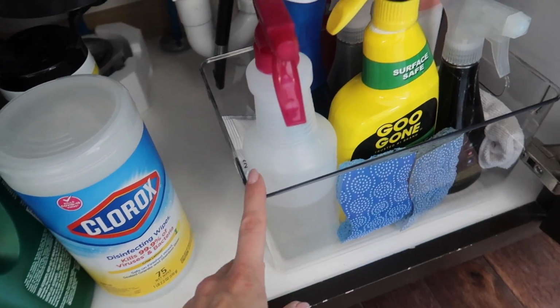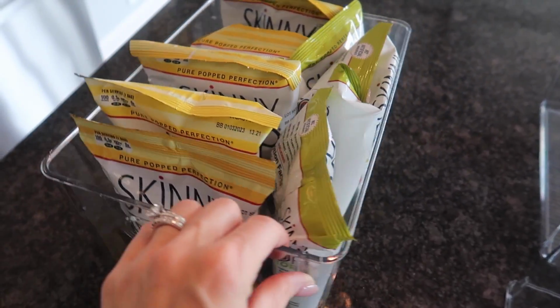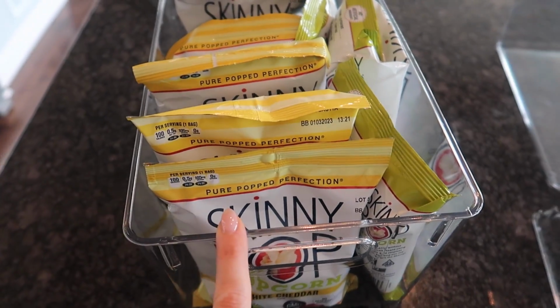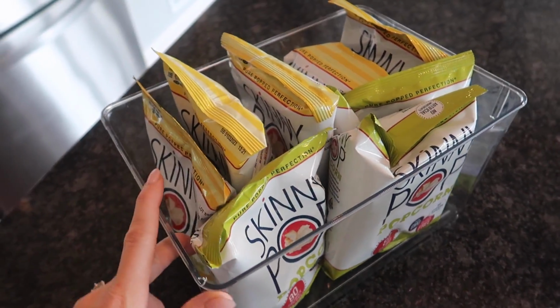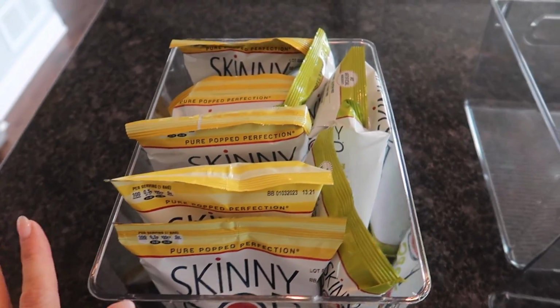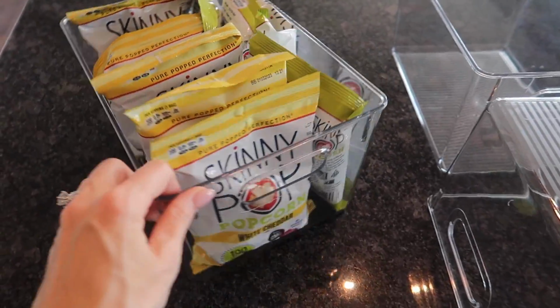I'm also going to be using these in my pantry. And when everything is so nice and organized, it makes you and your family want to keep it that way. Also, I do think this helps prevent you, at least me, from overbuying, because if you do not have enough places for it, well, you probably do not need to restock at that point.